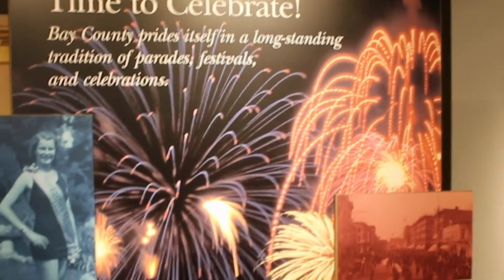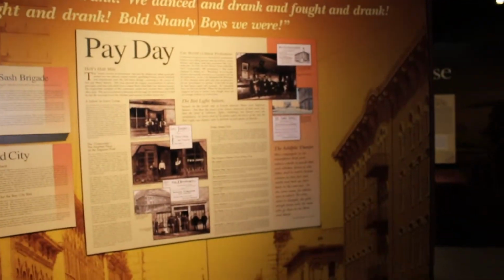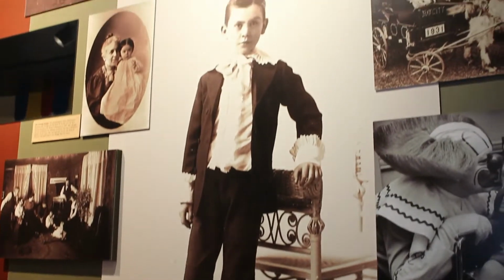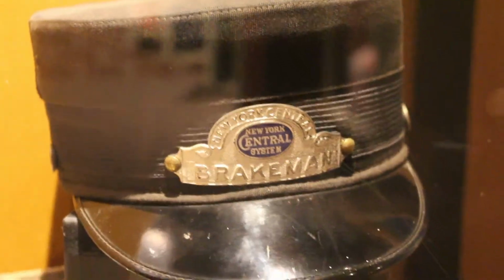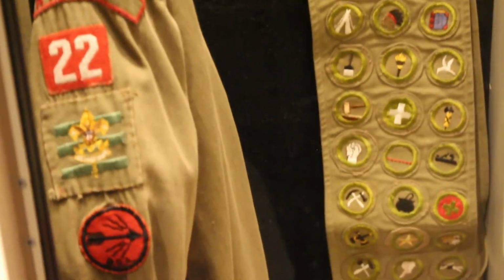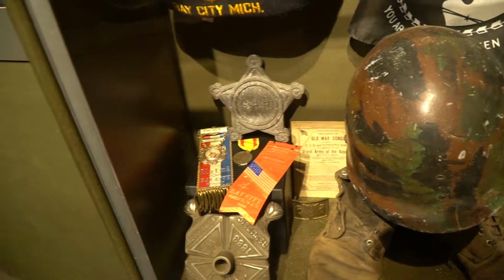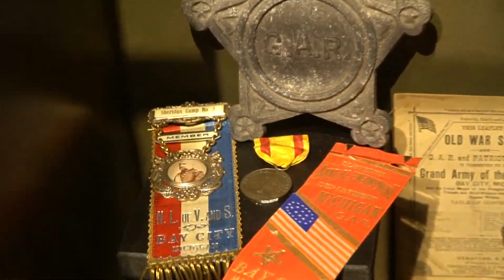The museum basically collects history regarding Bay County, so we are the Bay County Historical Society, and our focus is on the community's history. We have been collecting since 1919 when the society was organized, and we have over 250,000 items in our collection. So, anything as small as a button or a matchbook cover to the ambulance you see here behind me.